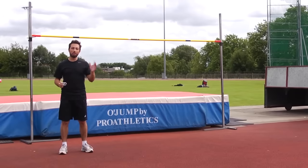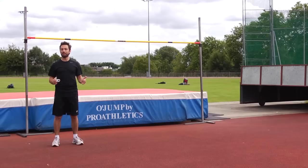I am about 1.75 meters tall, but some of the world's best high jumpers can clear more than half a meter above that.